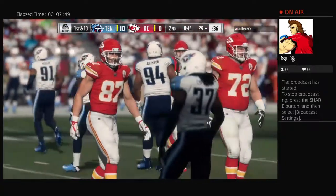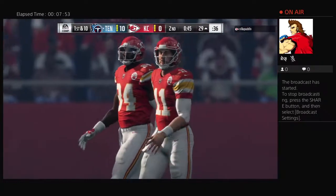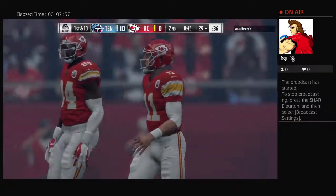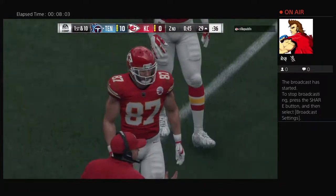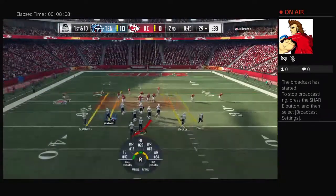You hear me laughing, partner, and I'm not laughing at the situation. But sometimes you just get yourself into a rut. It's hard to shake yourself out of it. Really nice starting field position here for the offensive unit.